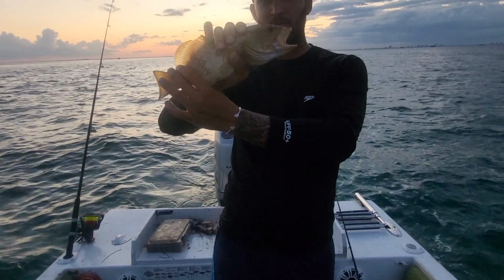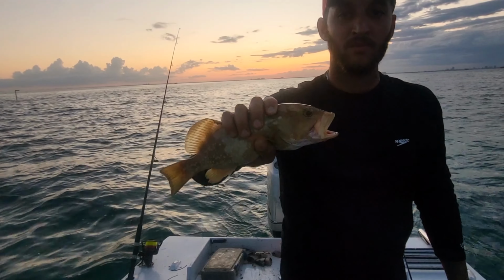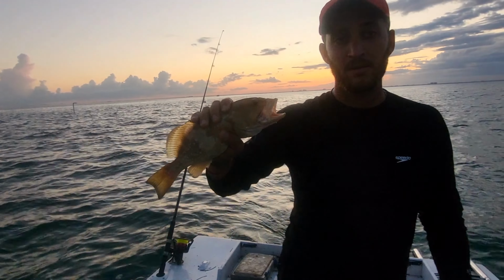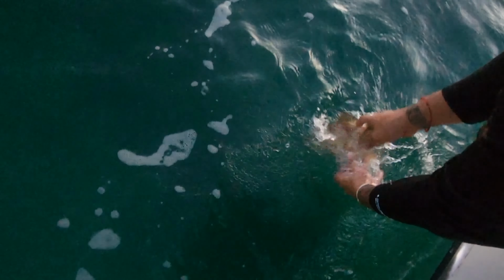Well, guys, it's not on the right size, but we are gonna let it go. Just making sure that all the fish can actually grow and be part of the growing process and the rules and the regulations. So let's just release it, you know. Oh, what an amazing catch. He actually wants to go, guys.